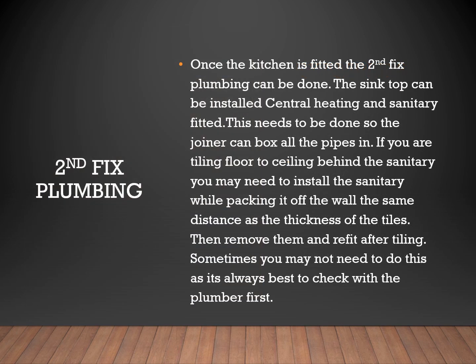Once the kitchen is fitted, the second fix plumbing can be done. The sink top can be installed, and the central heating and sanitary can be fitted. This needs to be done so the joiner can then box all the pipes in. So you might get a separate joiner and a separate kitchen fitter. It might be the same person who does everything. But that's why you need your kitchen fitting done first, so the plumber can come along and get all his pipes in for the joiner.